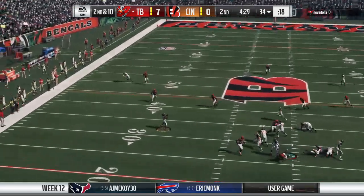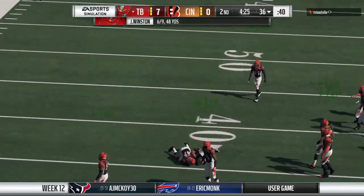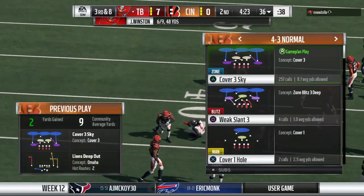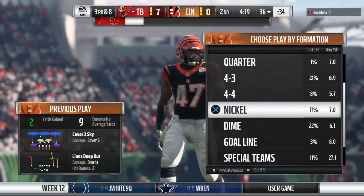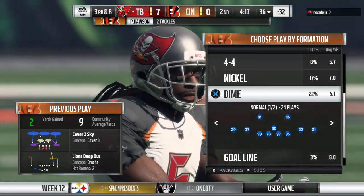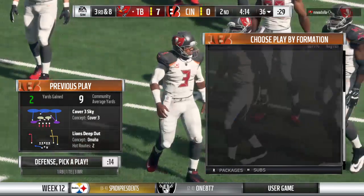On 2nd down, Winston again. He's going to leave this for his running back. It's complete. It'll be a 2-yard gain, and all of a sudden here, it's 3rd down. I know most of the time when the ball's in the air, you're thinking wide receiver, tight end, but running backs, they can be a big part of any passing offense nowadays.